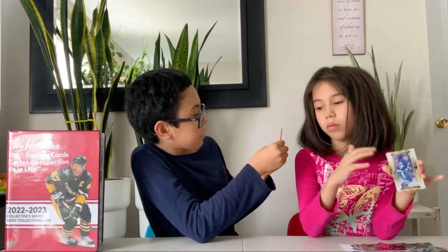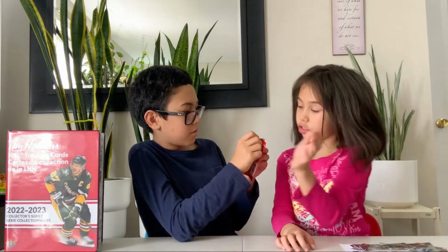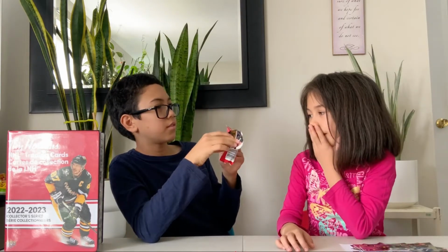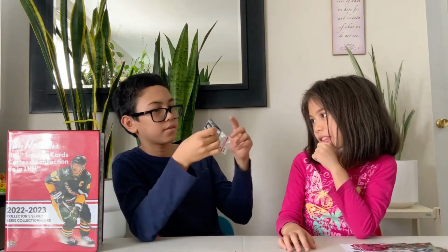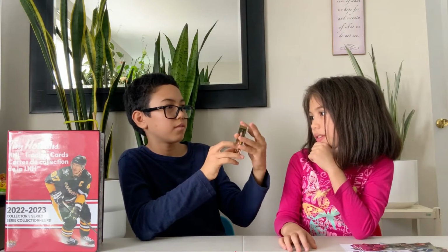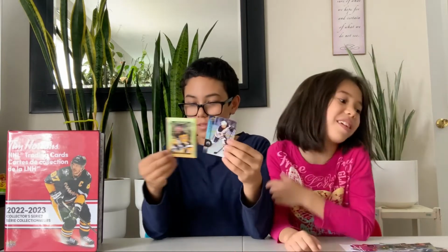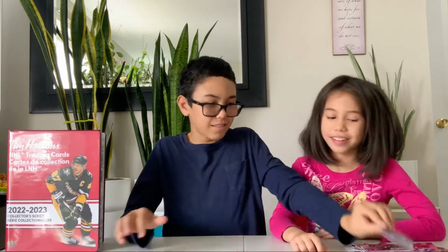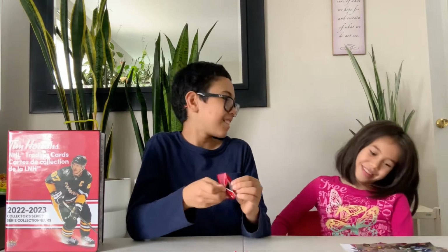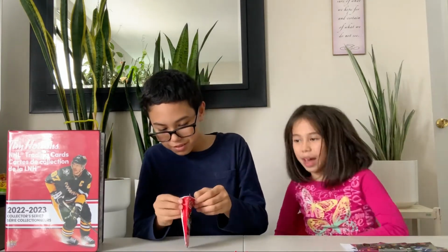What do you think this is gonna be? I'm not sure. Guess. Take a guess. Okay, you're not gonna tell me. Oh, I die. A winner. Gold etching Sidney Crosby. I'm gonna do that game for the rest of these packs. Oh, come on! I'm not good at these games. You're not good at these games? So I'm gonna still do them.